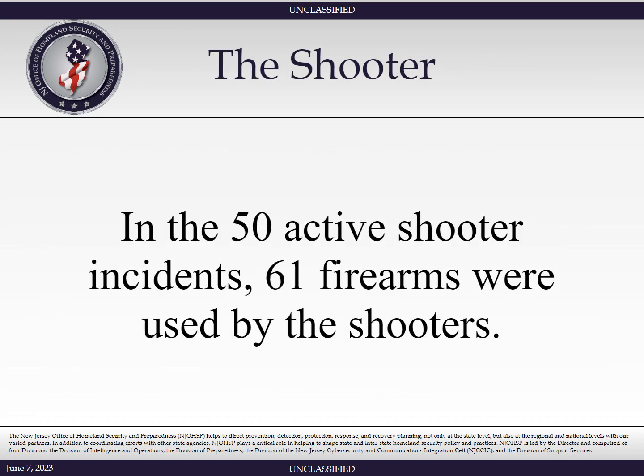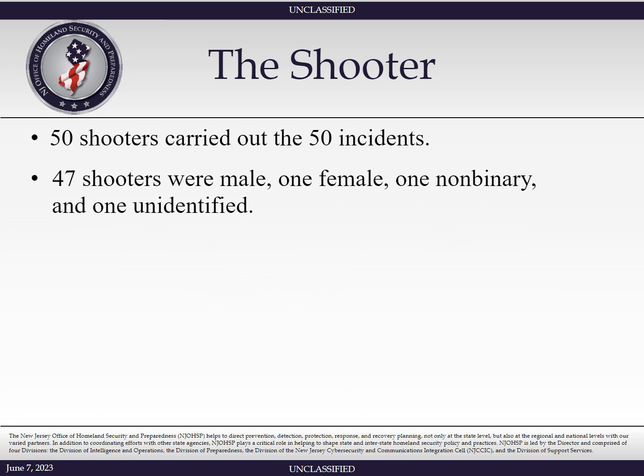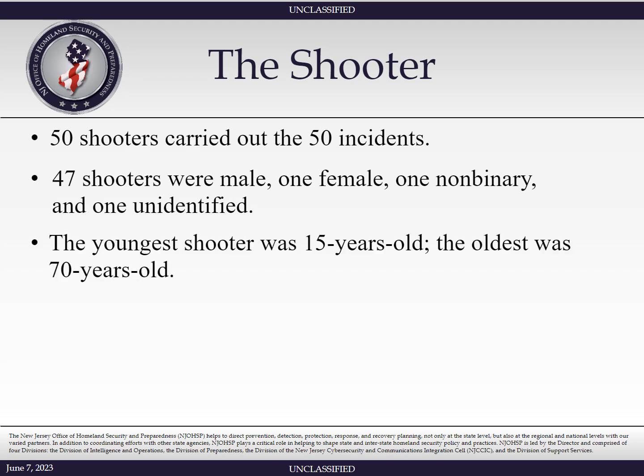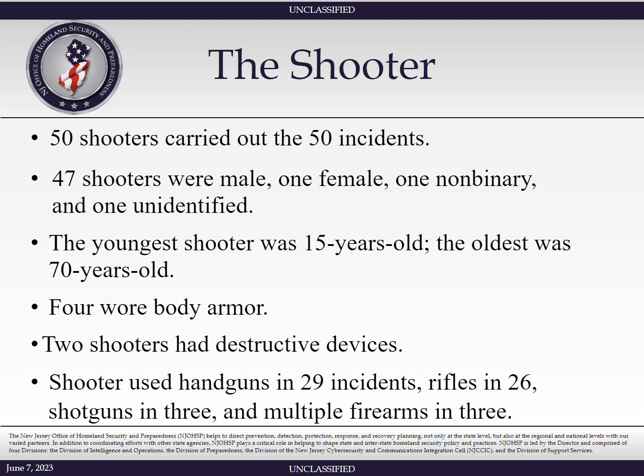The shooter. In the 50 active shooter incidents, 61 firearms were used by the shooters. A total of 50 shooters carried out the 50 active shooter incidents. 47 shooters were male, 1 female, 1 non-binary, and 1 unidentified. The youngest shooter was 15 years old. The oldest was 70 years old. 4 wore body armor. 2 shooters had destructive devices. Shooters used handguns in 29 incidents, rifles in 26, shotguns in 3, and multiple firearms in 3.